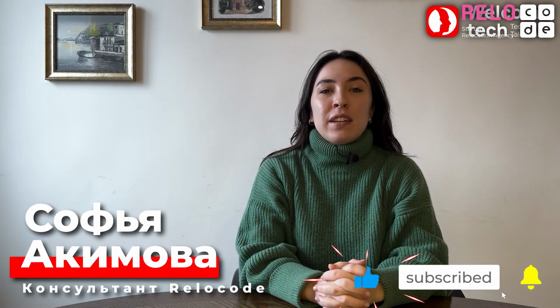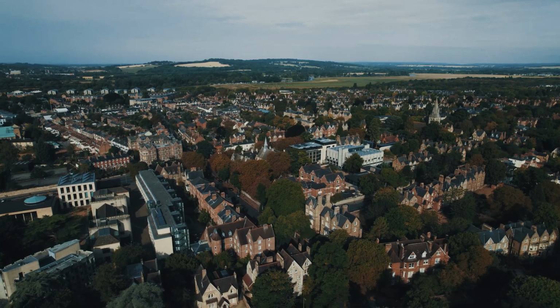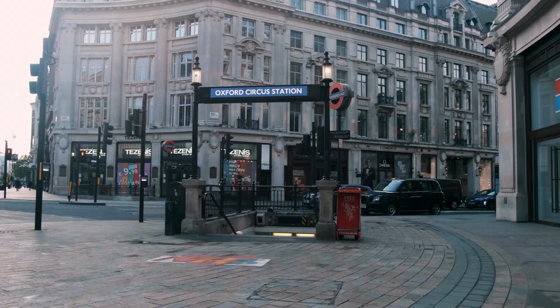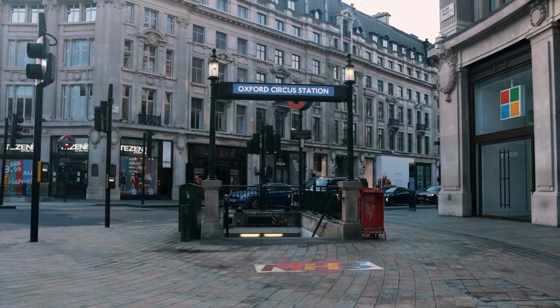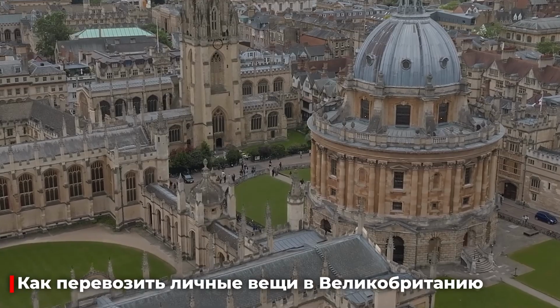I'm Sophia, an employee of Relocation, a company specializing in asset and business relocation worldwide. Relocation is an extremely stressful process for most people. One of the most important questions to consider when arriving in another country is how to transport your belongings and household items to your new place of residence.